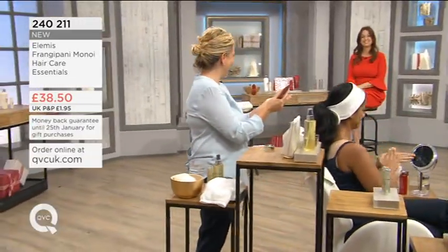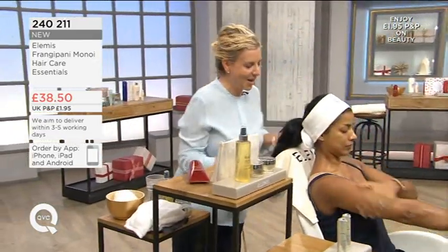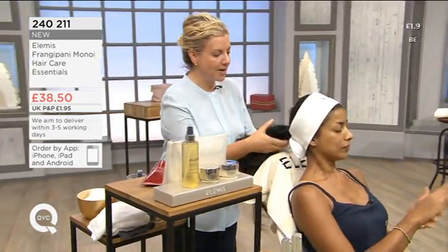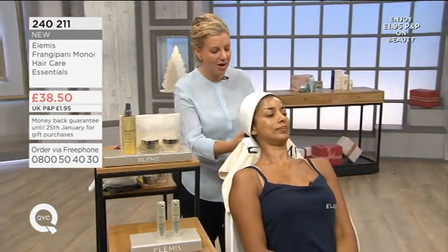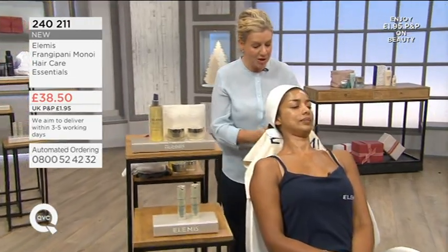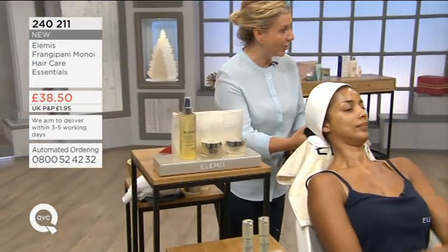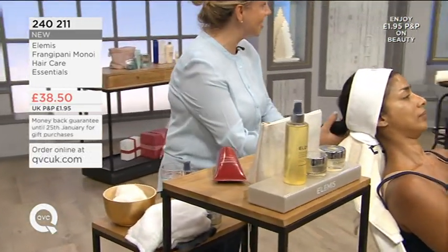So this has got your pink scalp clay in here. We've also got your Frangipani. What you would normally do is apply it from literally the scalp right through to the ends. I'm not going to take Nalintha's headband off now for her, but you can leave this on overnight as an overnight treatment. So it's a pre-shampoo treatment, or you can apply it as a conditioner if you want.